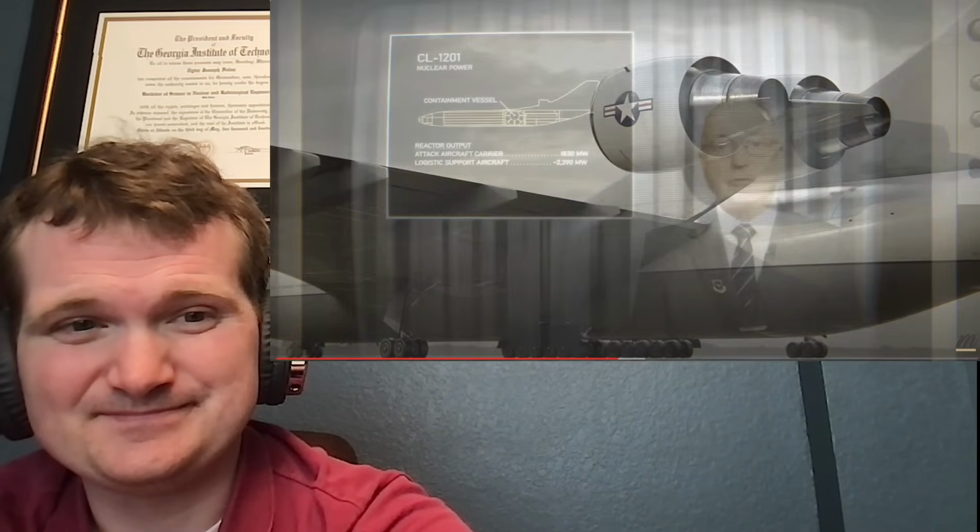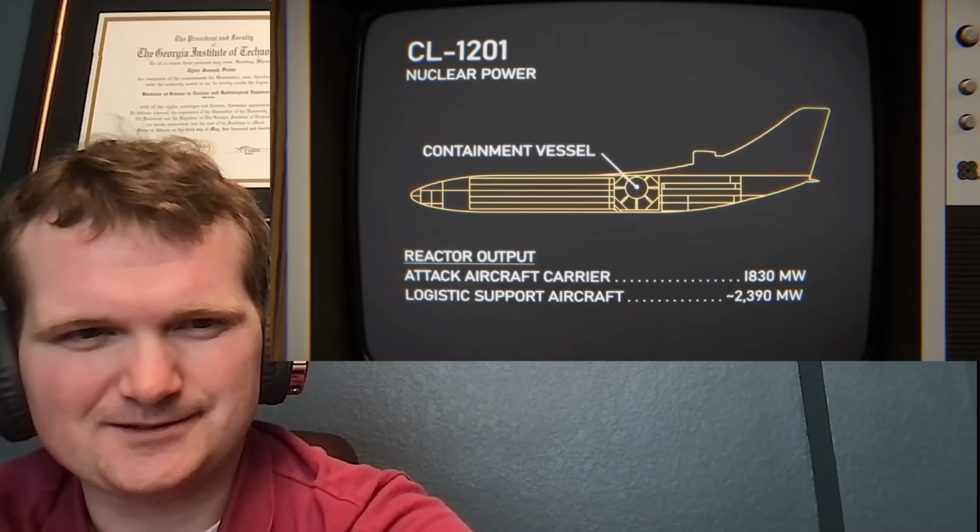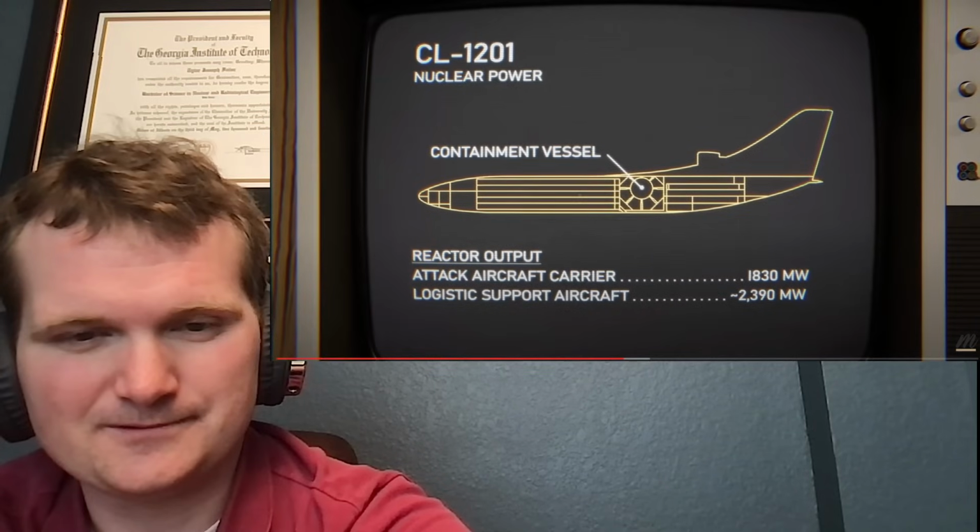But once over the staging area, the carrier and LSAs would need to loiter for extended periods, remaining continuously airborne for up to 30 days. So Lockheed's engineers turned to another unconventional solution. Just patrol and be intimidating like a sea-based carrier strike group, I guess. At the heart of every CL-1201 is a 30-foot diameter, 18,000 megawatt nuclear reactor.